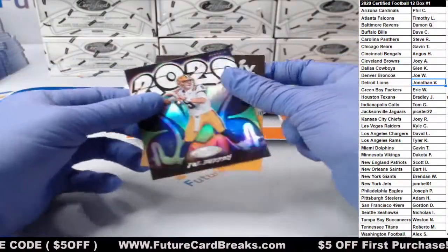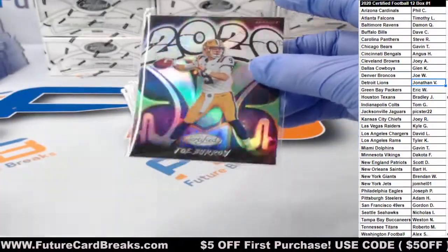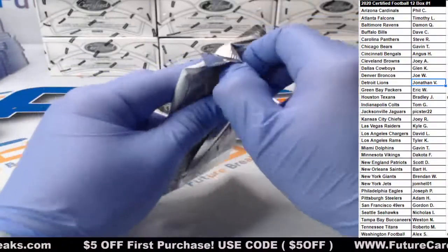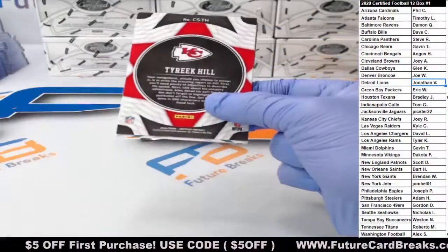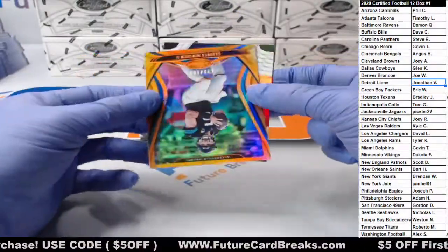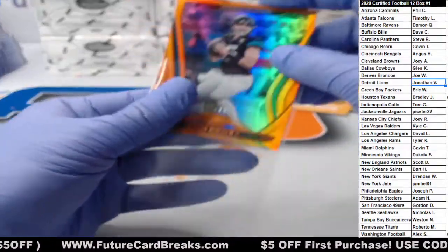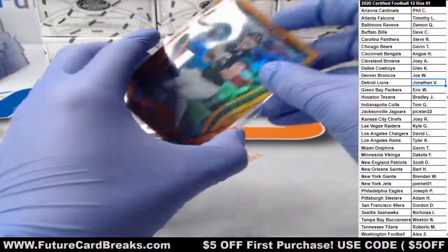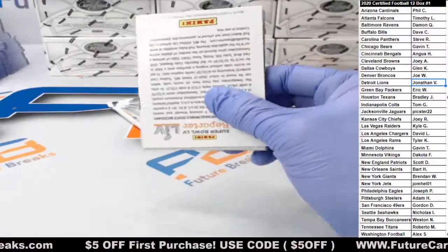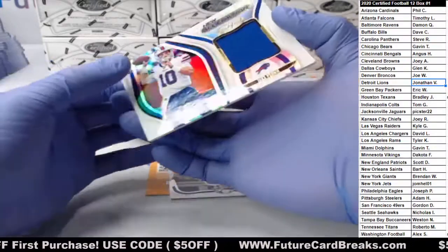Damn. Joe Burrow. $20. It'll obviously drop, but you get 20 now for it. Gardner Minshew. $199. What's up, Joey? Big From patch.